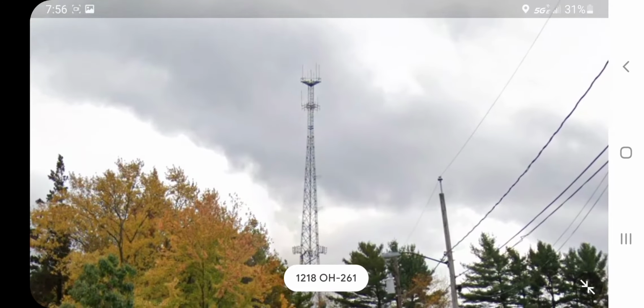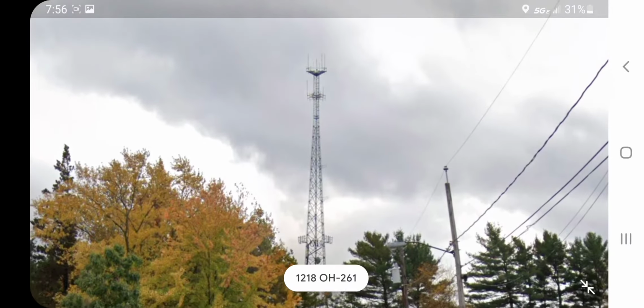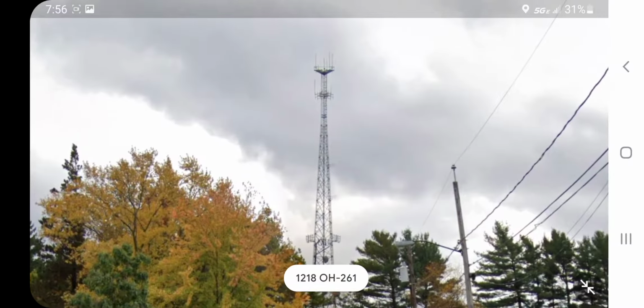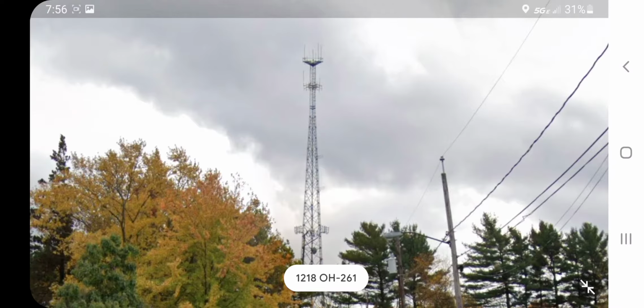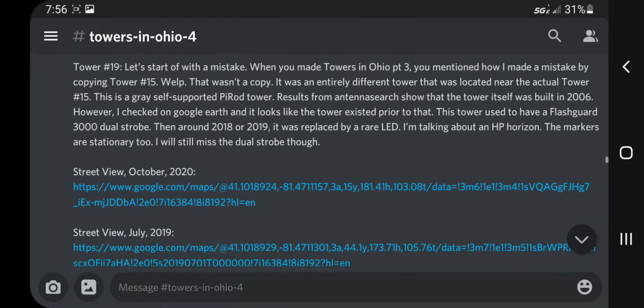That certain type of night mode might be bad, but it's white and it's only on one tower that I know of, so I'll let it pass. I'll let it slide. All right, let's see. Is there any more Street View?